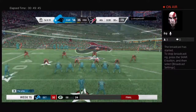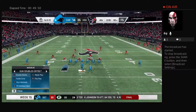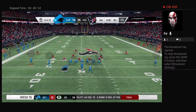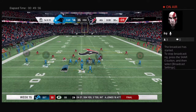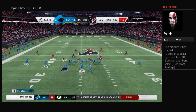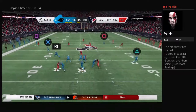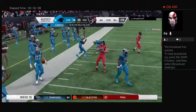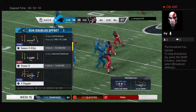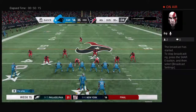So here's a 1st and 10 at the 38. This is Newton off the play fake to McCaffrey. And the throw left sideline here is caught, but they'll rule it incomplete. Couldn't keep his feet in. Second down. Just nothing there again.